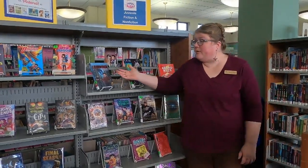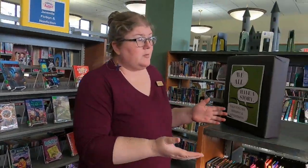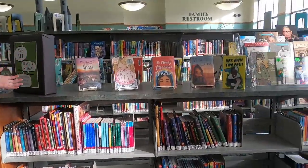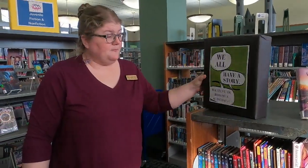You can start here with our brand new items. You can find all of these on Pinterest, but also this is fiction and nonfiction. You can see what's new. Then, if you come over to this lower shelf, we have different displays up on top. Right now our display is We All Have a Story: realistic fiction, biography, and autobiography.